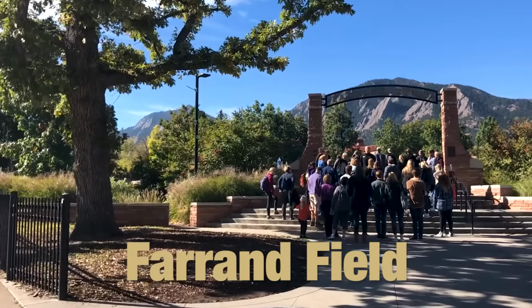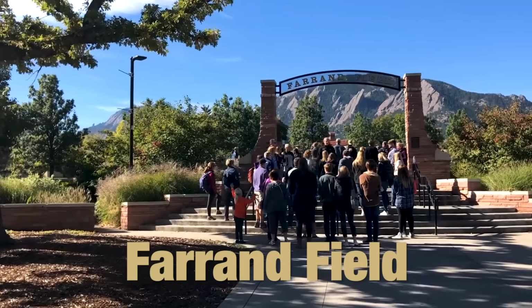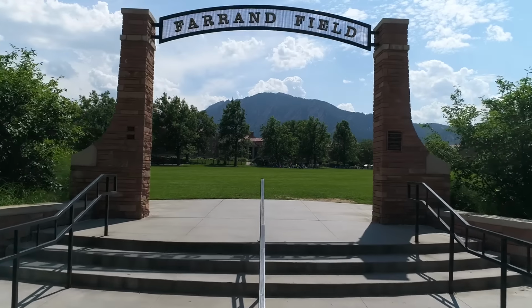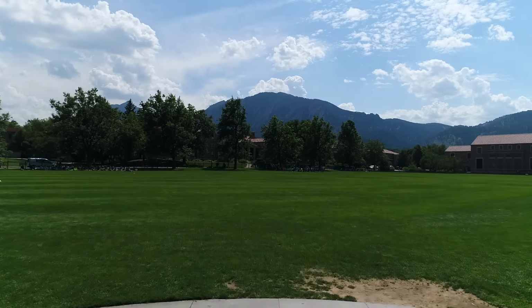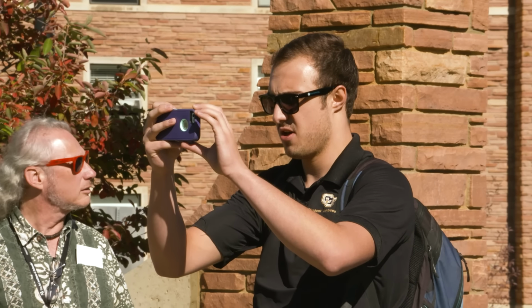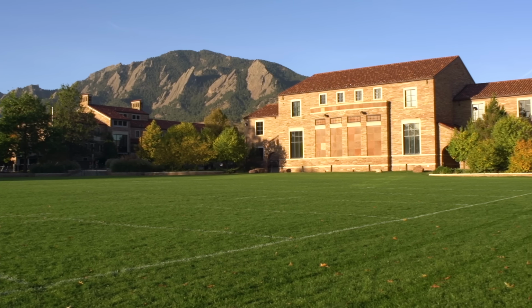So welcome to Farrand Field. This is definitely one of my favorite places here on campus at CU Boulder. If you look behind me, you can see a great view of the Flatirons. This is one of the most popular places on campus for students and families to take selfies. It actually is, as I've heard, the second most Instagram place in Colorado.